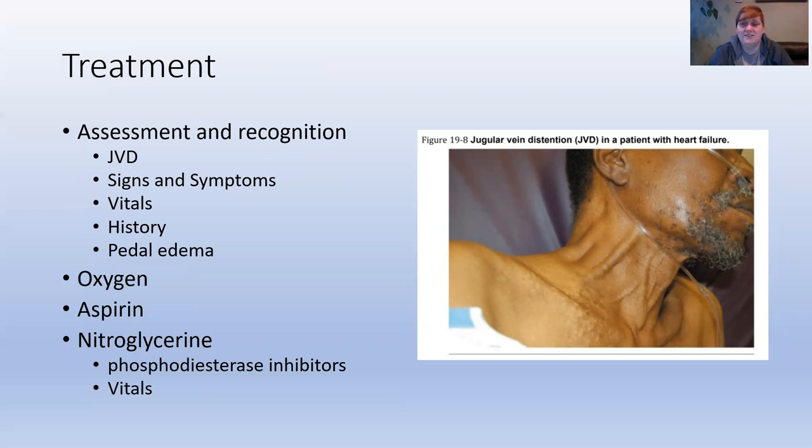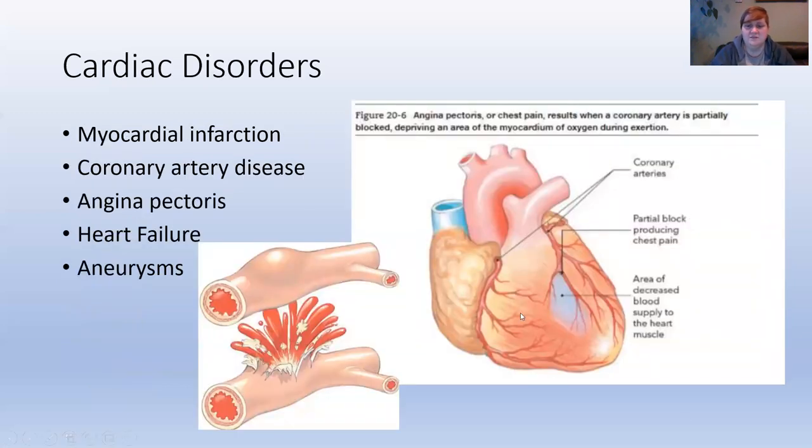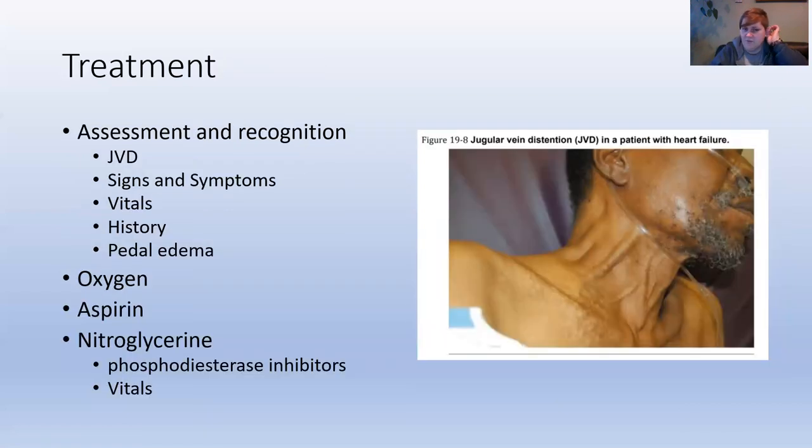You want to dilate the coronary vessels to allow blood flow around that clot to feed that heart. So if there's a partial block, and you open up the blood vessels using nitro, more blood can get by that clot or that block. That's the whole point of giving nitroglycerin. It's not to reduce blood pressure. It's not to give them a wicked headache, which is one of the side effects. The whole point of it is to dilate the coronary arteries.